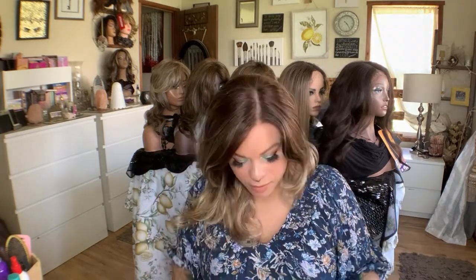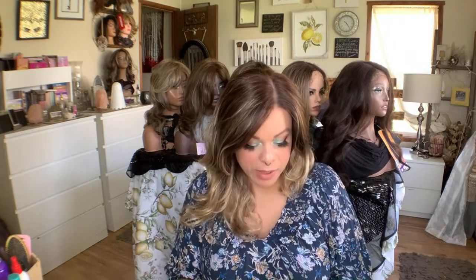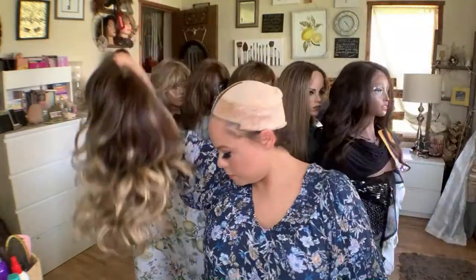So, yeah, you could get this wig for as much as you would pay to get your hair dyed this way. All right, I'll put the blonde one on just so you can see, but this is sort of the blonde. Even the blonde has the dimension. And so this is my beautiful girl.